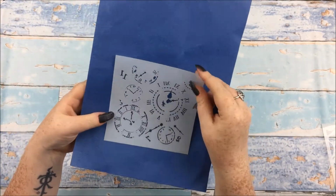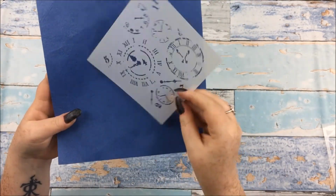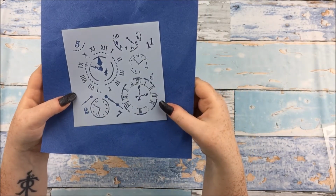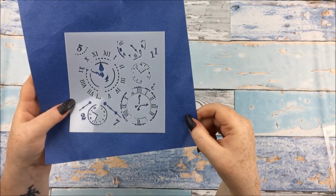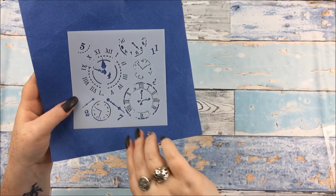Next is this one with all these little clocks on. I keep putting them the wrong way around. There we go. That's right, isn't it? 12, 12. Yes, that's right. So just lots of nice little clocks and things. I thought that would be cute.